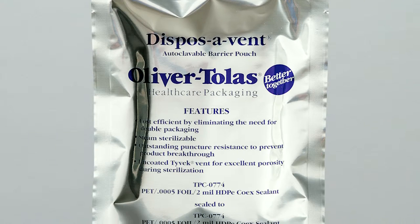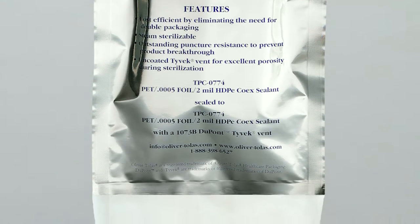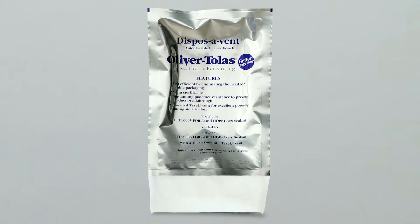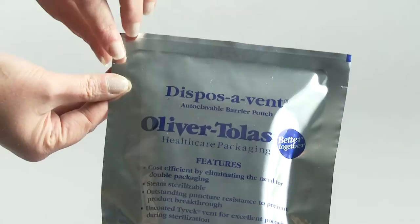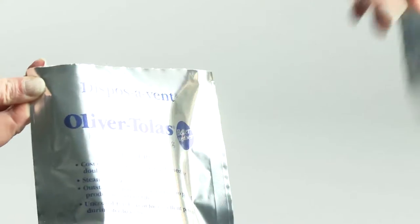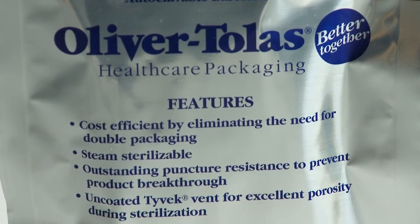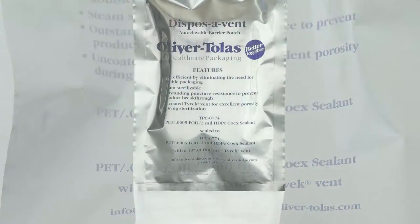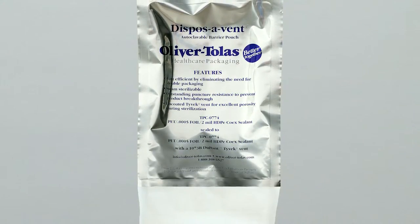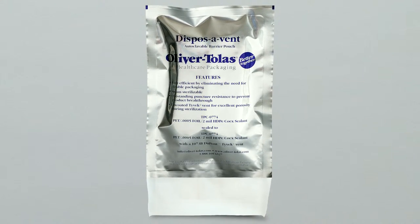The autoclavable DisposaVent barrier pouch provides medical device manufacturers a flexible packaging option for devices requiring autoclave, steam sterilization, and moisture protection. The pouch can withstand the high temperatures of autoclave sterilization, providing a barrier to moisture egress for devices requiring moisture to remain in the primary package after sterilization and until point of use.